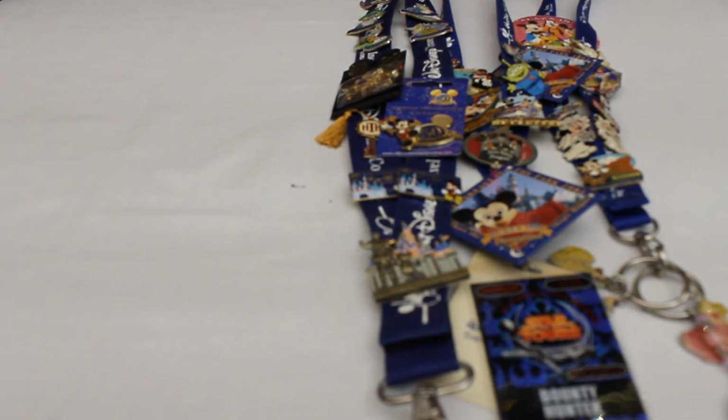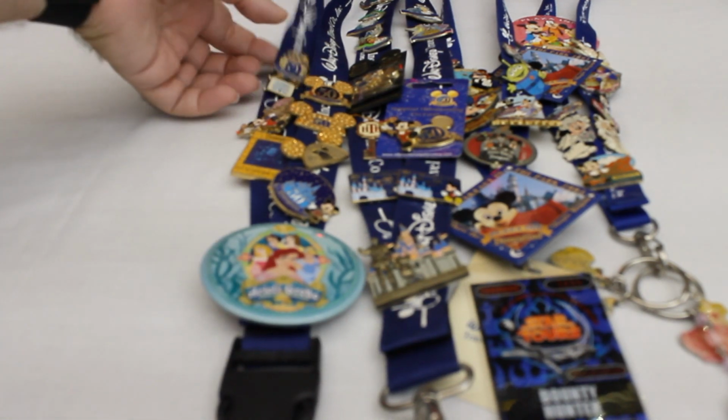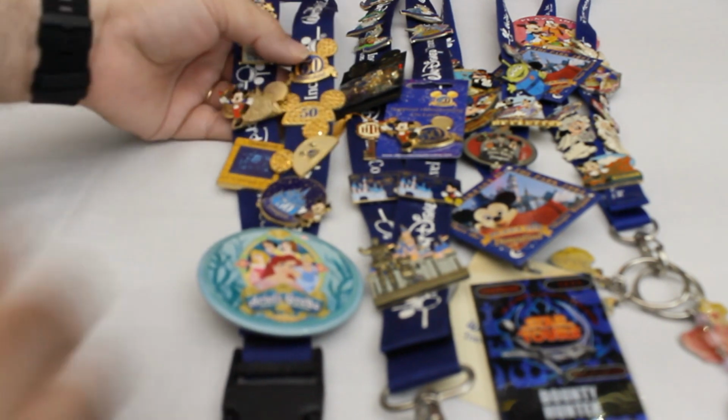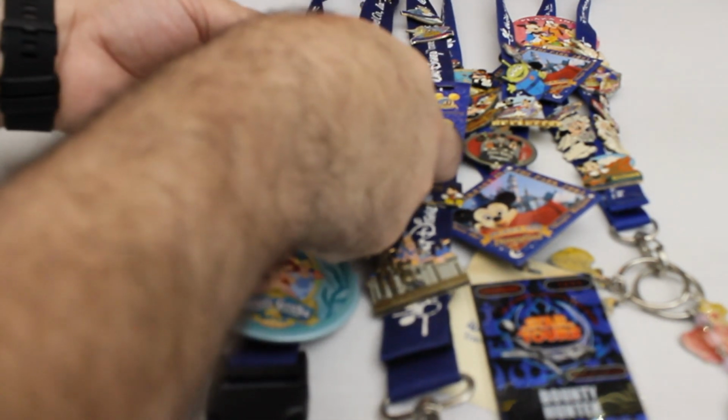Alright, one more of my wife's, and we'll go to the other one of mine that we have. I don't know, maybe I'll find some more of them as I continue to excavate the closet. And, you know, I said there was a lot of the 50th anniversary stuff. She bought a lot of 50th anniversary pins. Certainly more than I did.